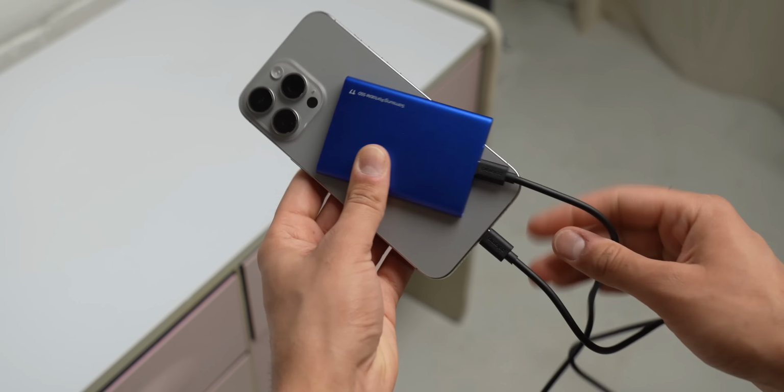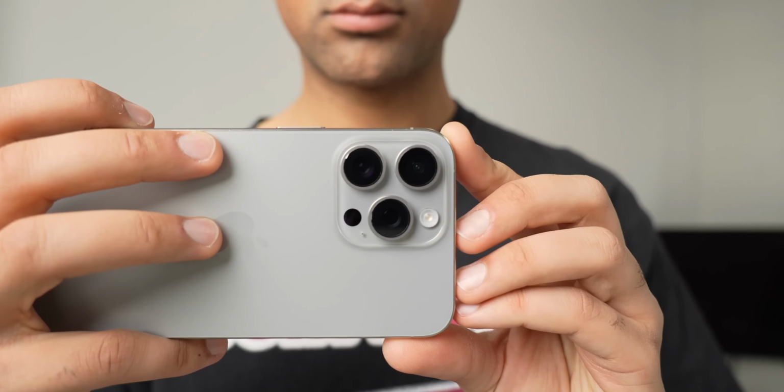There's also things like plugging an SSD directly into the iPhone and recording ProRes footage from the phone directly onto the SSD, which is really the dream. So, thanks Apple. Now, on the topic of shooting photos and videos with this device, I gotta say, it's probably the best thing about this phone.